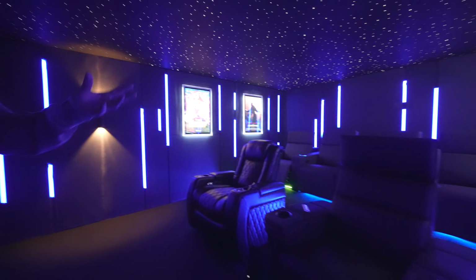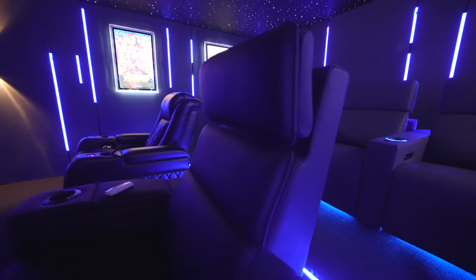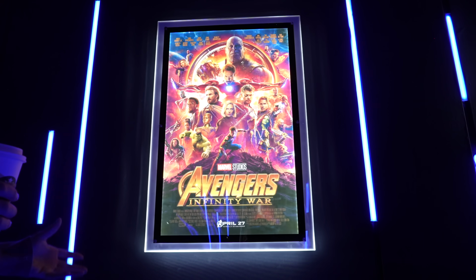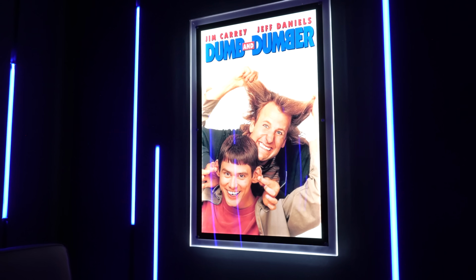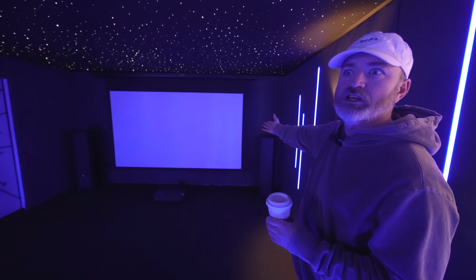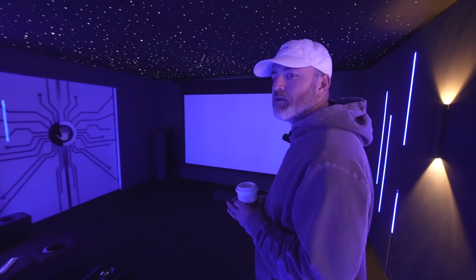We have a few different styles of chairs to have our movie theater experience, and each one of them has its own features and functions. I don't even think it is a question of best and worst. It's just different styles and different features. Illuminated movie posters, I mean, they kind of complete the vibe. Got the Avengers, Shawshank Redemption, one of Jack's favorites, Dumb and Dumber over there. And then we've also got Star Trek. So it's currently set up with a short throw down on the floor there. Huge image. And we've also got huge sound in here. It's really setting the mood. It's really making me want to watch a movie.